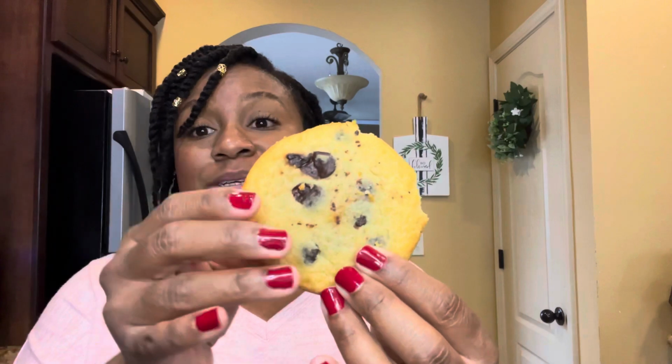All right. It is really a soft baked cookie. Okay. All right. It smells really good. Oh yeah. It smells like a chocolate chip cookie. All right. So I'm excited to taste. Let's see what it tastes like. Okay.